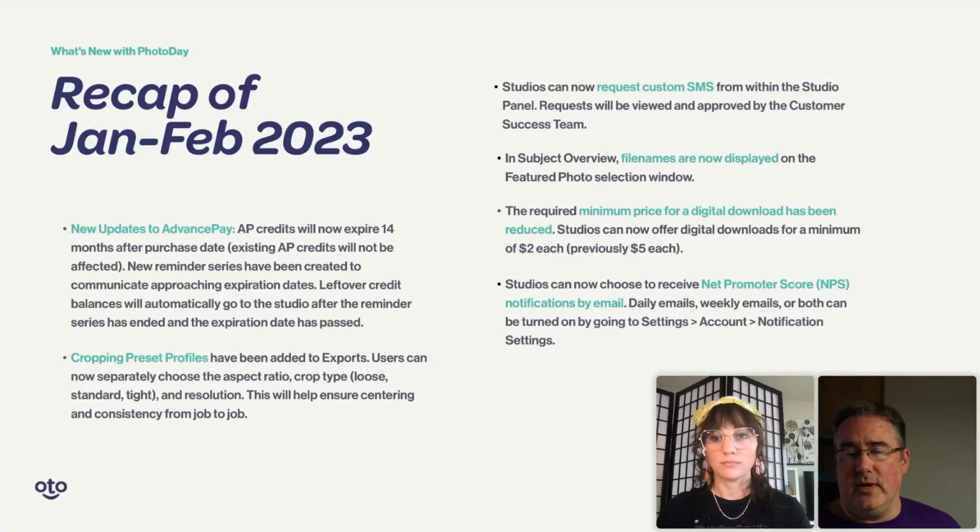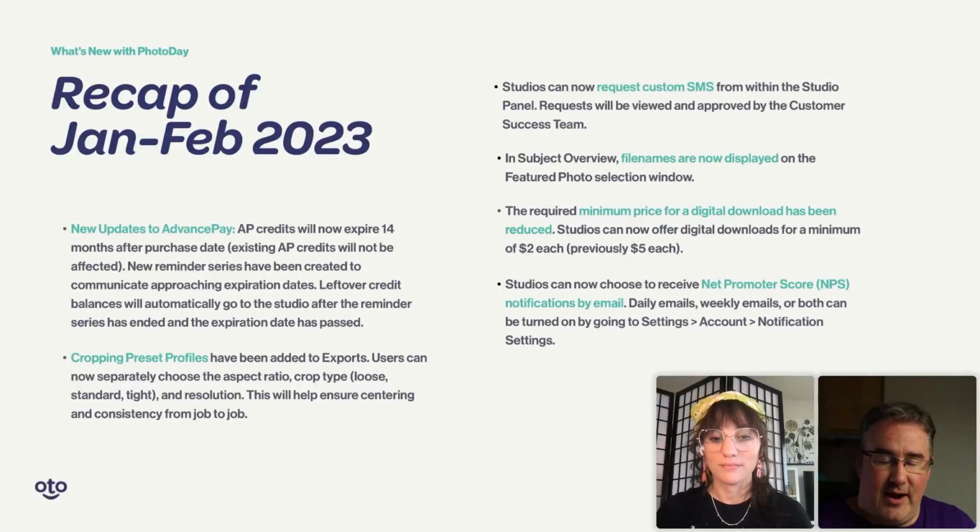And then the required minimum price for digital download has been reduced. Yay for all you action shooters out there that have been trying to do digital packages with a quantity of 10. You don't want to charge them $50. Now they can be as low as $20 for a 10 pack. So that helps out quite a bit.